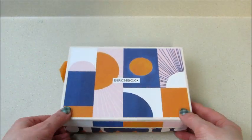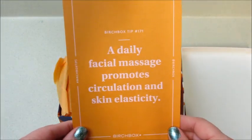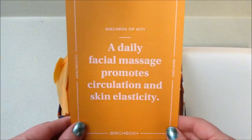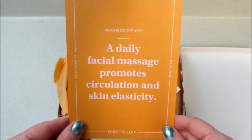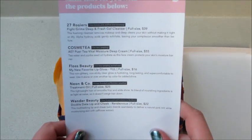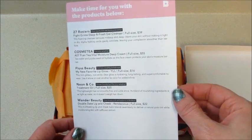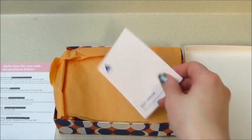Today I have my Birchbox for the month of March. Card on top says a daily facial massage promotes circulation and skin elasticity. That word's hard for me to say for whatever reason. I have 5 products here. Looks like one of them is full size.